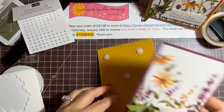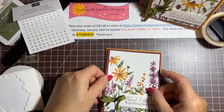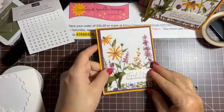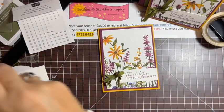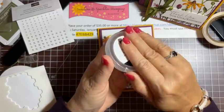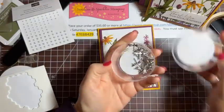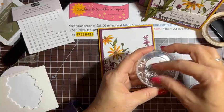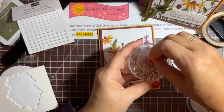All right. And then let's get out those beautiful trinkets and put a couple on with glue dots. And let's see, how many comes in here? 20 of these. And they're really beautiful. I've never been a huge fan of dragonflies, but these are really stunning. I'm not kidding. They're really pretty.